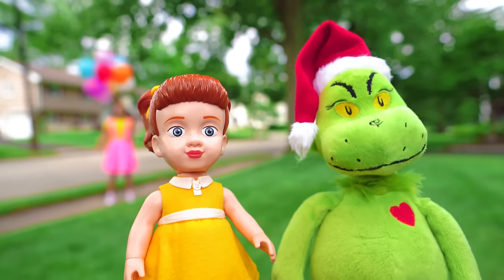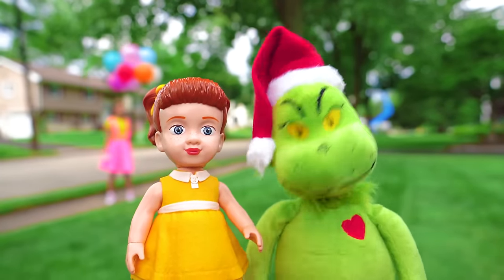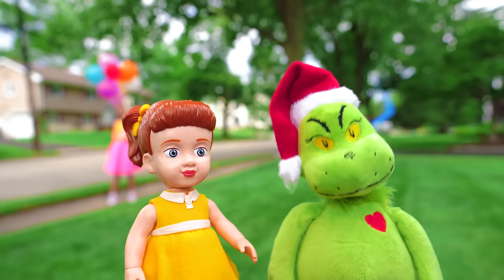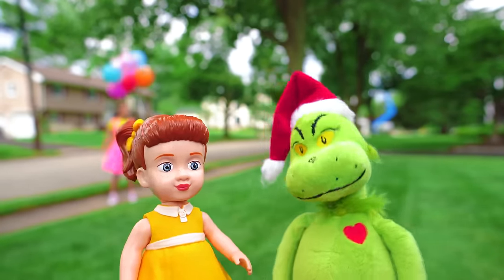So Ellie's waiting to go to the playground? Aha! I got it! What if I drove her to the playground in my Grinch car and made sure it was a very bumpy ride? If it's extra bumpy, then she'll spill her water on the ground! Okay, Gabby Gabby, I have to go get my car now.